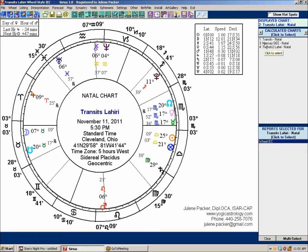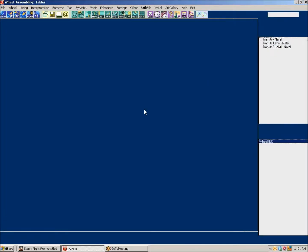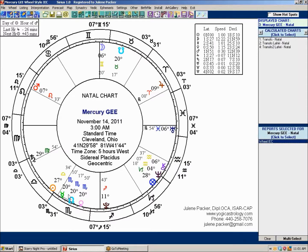Now, Mercury reaches its greatest eastern elongation on November 14th at 3 a.m. This is the furthest Mercury can be from the Sun. At this point, the degree of orb between these two is going to be 22 degrees and 36 minutes. That is as far as Mercury is going to get from the Sun in this trip it makes around the Sun. Now, Mercury can be 28 degrees from the Sun. That is its maximum greatest eastern elongation or greatest western elongation. But just because it can travel 28 degrees from the Sun does not mean that it's going to every time.